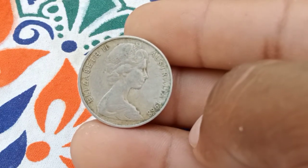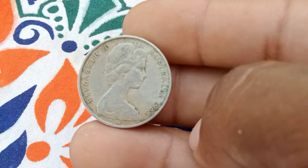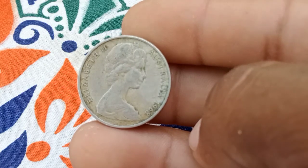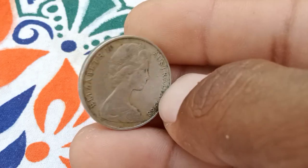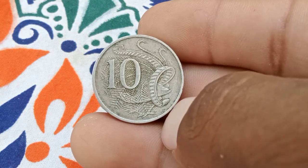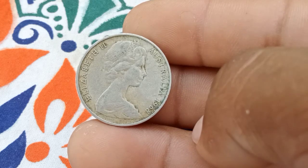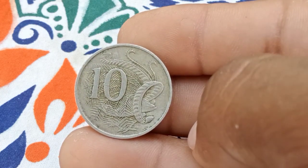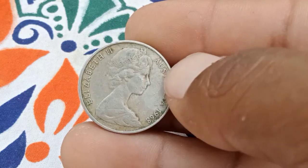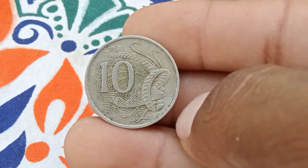As we come to the conclusion, the 1968 Australian 10 cents coin may not be a high-value treasure, but it is definitely a meaningful collectible. It represents an important chapter in Australia's monetary history and continues to attract collectors around the world. Whether you're a beginner or an experienced collector, coins like this remind us that value is not always about price. Sometimes it's about history, connection, and the joy of collecting.